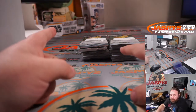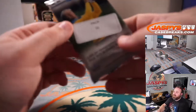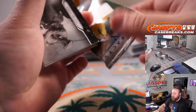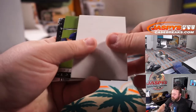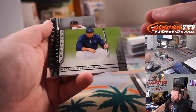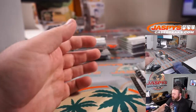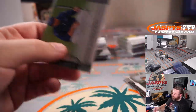Michael Brinson had one pack, pack number 16. So there is pack 16 for you. Byron Nelson, Artifacts rookie Bryson DeChambeau out of 199. That's a great photo. Ladies dig the long ball. That guy is awesome. Natalie Gulbis and Michael Thompson. Very cool DeChambeau there.